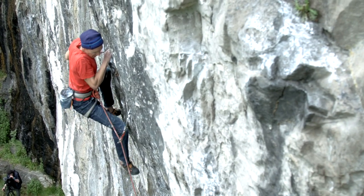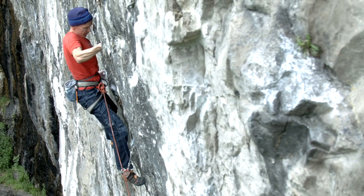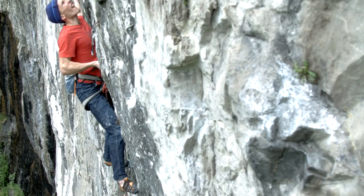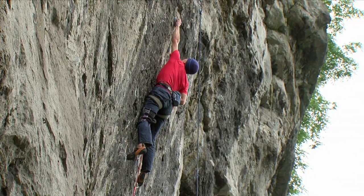And this is the crux of the route. You've really got to bear down on that undercut to gain height off it and stand up on your left foot to enable you to reach some higher crimps, and matching those is the end of the difficulties.